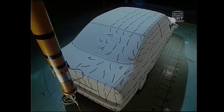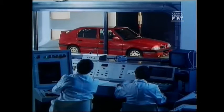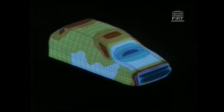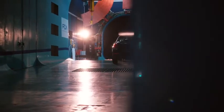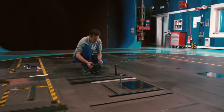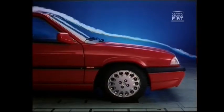Built in 1976, the FCA wind tunnel in Orbassano, Italy, located near the design department at the group's Mirafiori complex, enables continuous interactivity between design and testing. This state-of-the-art facility was one of the first in Europe to enable aerodynamic testing on full-scale models. As a complement to the physical measurement technologies, the tunnel is also equipped with the most advanced electronic calculation systems available. During its 40 years of activity, the facility has been continuously upgraded to reflect advances in technology and, even more importantly, changes in consumer expectations.